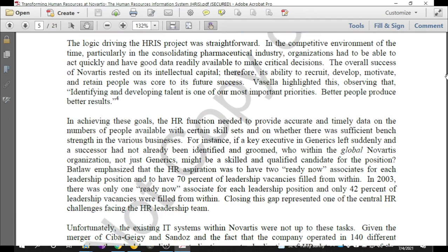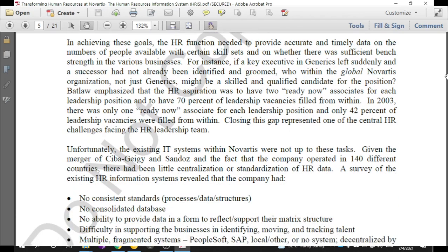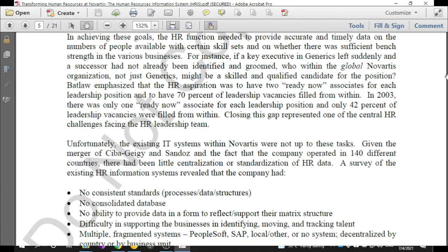In this competitive world, particularly in the pharmaceutical industry, you had to be able to make quick, critical decisions, and for that you needed data. You needed that data available to you straight away. Identifying the right talent, the right kind of people for the right kind of task, was essential. In order to achieve these goals, the HR function needed to provide all of this data accurately and timely. For instance, if a key executive in generics left suddenly and you needed a successor, you needed to know who had the same kind of skills to be a good successor.